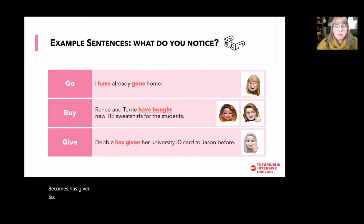So we're still following the same structure that we learned in the last video. We use the word have or has, and then the verb has changed to the past participle. But like we know with irregular verbs, sometimes these look completely different from the original verb. It's kind of confusing to know how the verb might change, how it might look in its final form.